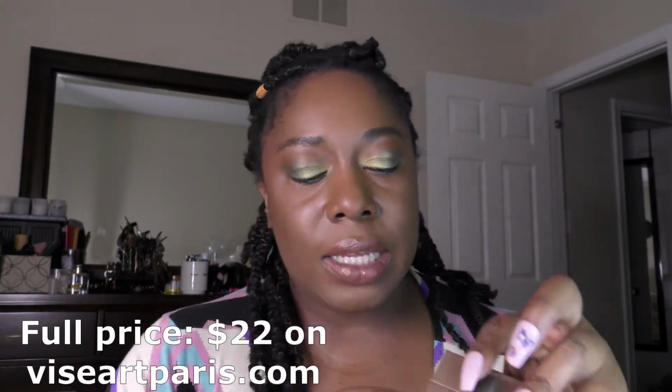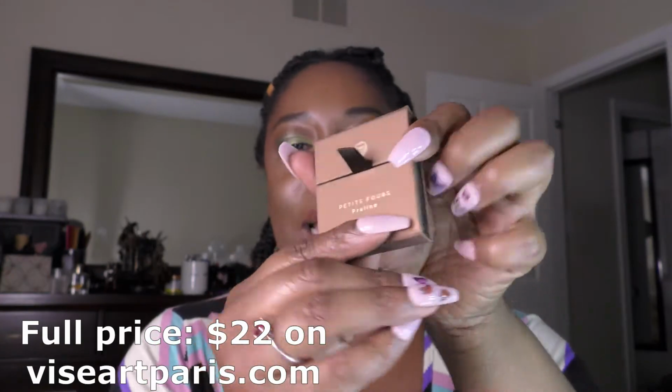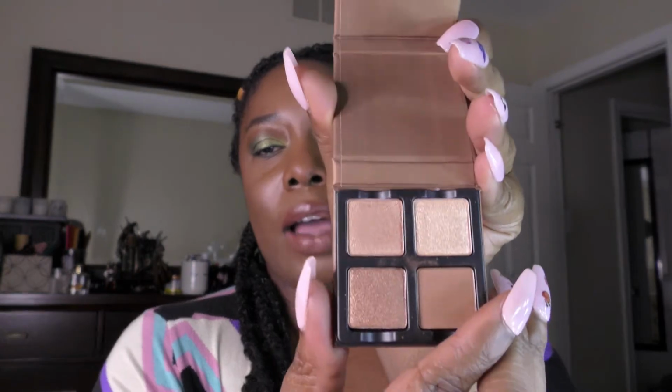Now, before I show you the ones that I focused on, I will show you some that I've used before. So I have the Petit Four palettes from Viseart, and these are little petite palettes, and they come in this really cute packaging. You pull this tab, and then you have your shadows here. So I will swatch a couple of these. And this one is the praline one. It has some really pretty shimmers.